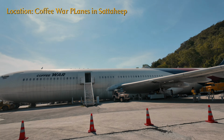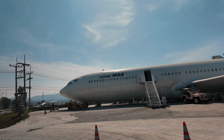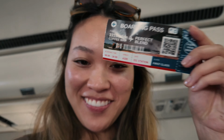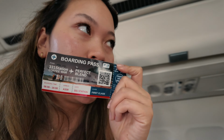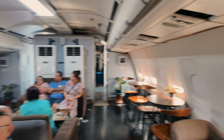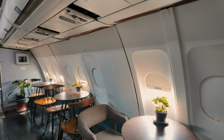How wild is this? It's a coffee shop slash bakery in a plane, y'all, on the side of the road. So we got our boarding passes. It was 100 baht per ticket, and you order your drink outside. So how cute is this?